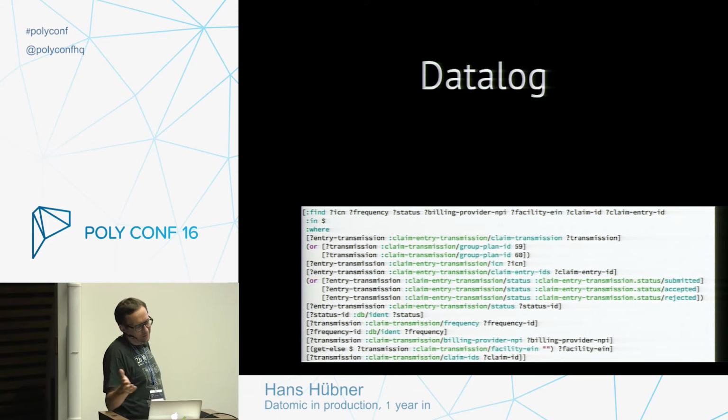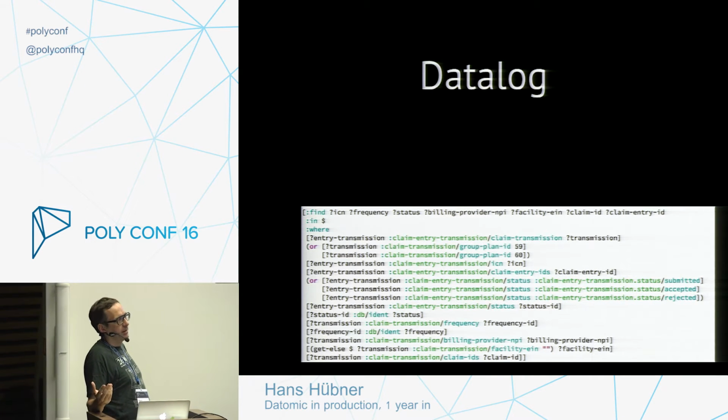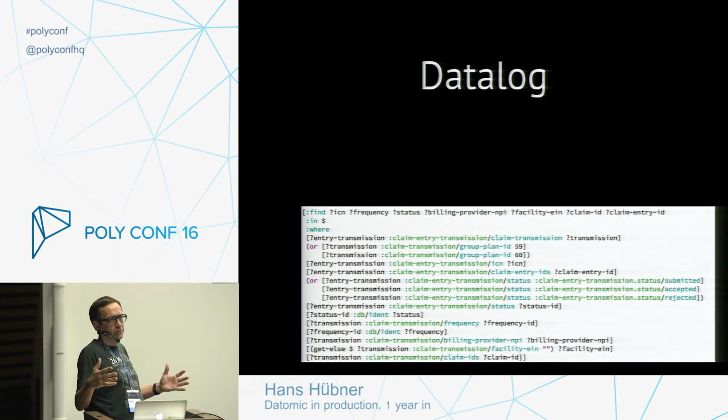Well, I just need to whirl through this, but it's from the perspective of application development, having a declarative query language is certainly better than having to compose your queries into function calls and then collecting your data yourself. And Datalog actually works well for us.